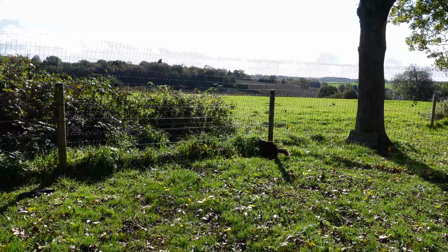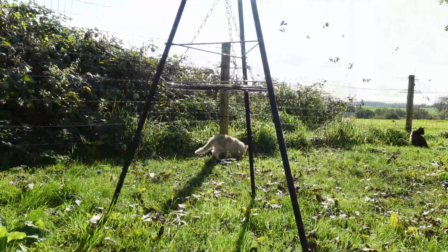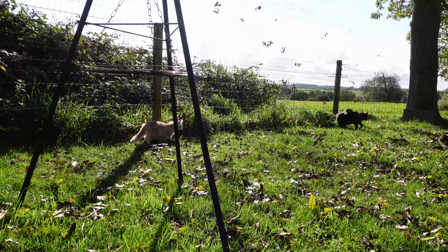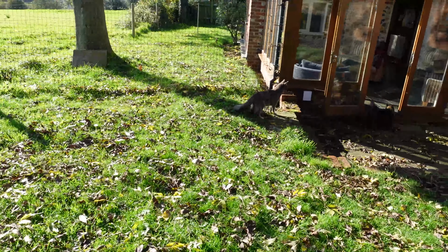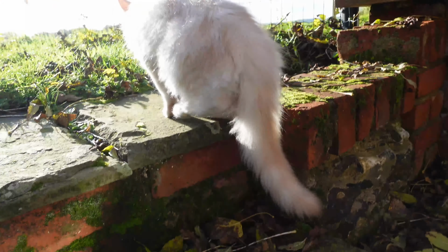But look at them outside here. They're not like this inside. They do play, but outside, they just seem to get an energy upgrade. And they do this kind of stuff, it's crazy. It's lovely to see them. Here's Fred. Look how cute he is. It's ridiculous.